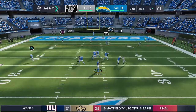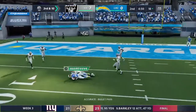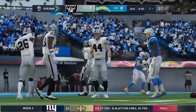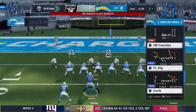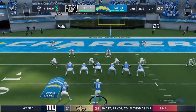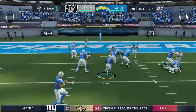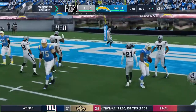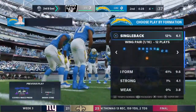A shotgun snap for Herbert. That is caught at the 7. And brought down now before they get it inside the 10 to the 7. They're able to convert on third down, and that sets up a first and goal. They'll try and run for it on first and goal. And that'll move him a little closer as he takes it from the 7 down to the 4-yard line.